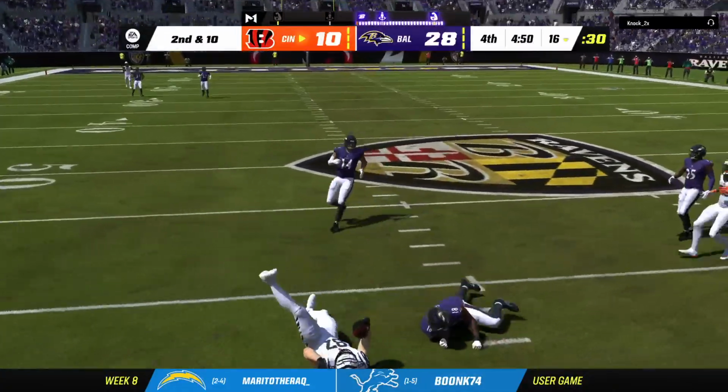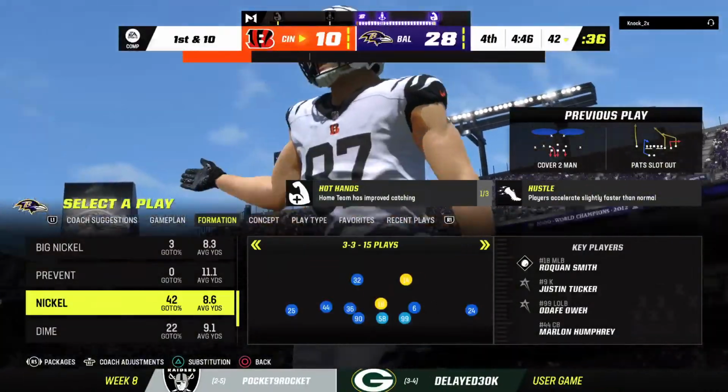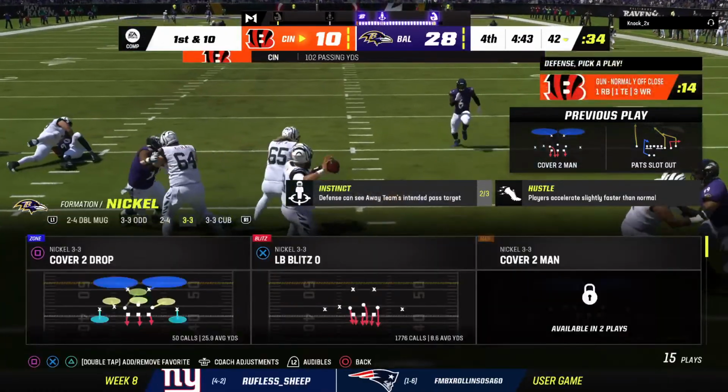That's complete to Moreau, the tight end. And they're going to get this beyond the 40 before he's taken down. That one good for 26 and a first down.